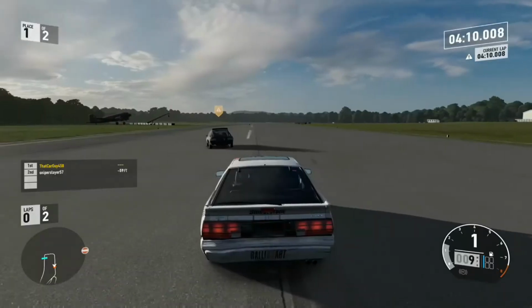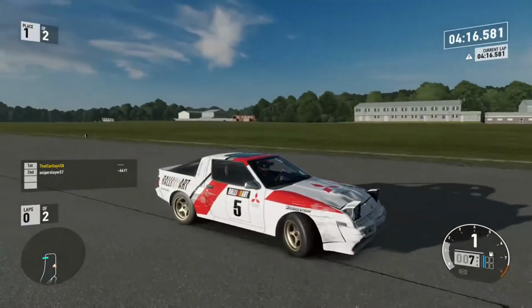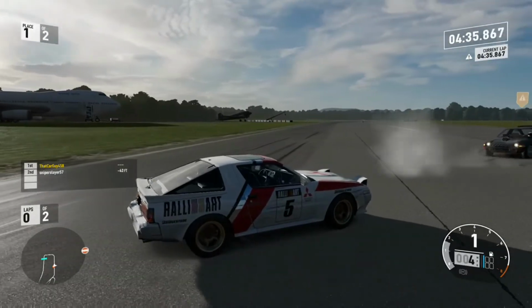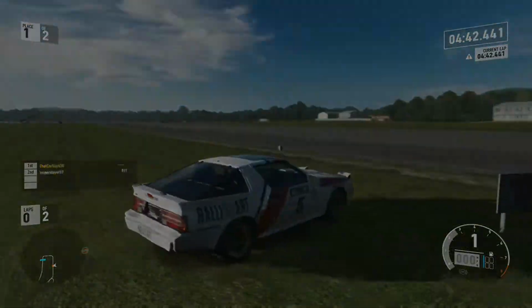I'm not actually sure how much damage he took, but it must not have been too much, as he just continues to bully my Mitsubishi, and he goes in again. Now the reason he's doing it in reverse is because he's actually smart, and well, I say that as he goes in forwards, but it's because his engine's in the front. But yeah, he wins that challenge.